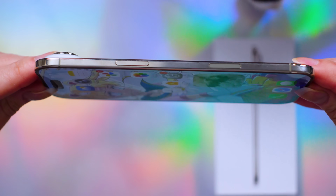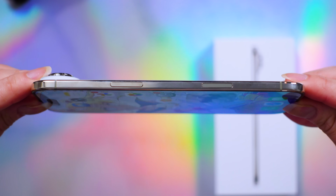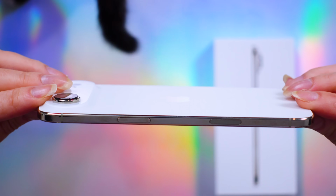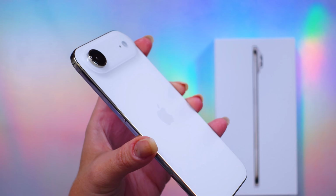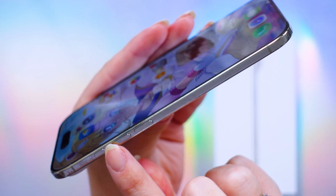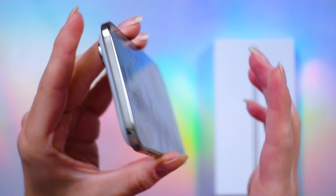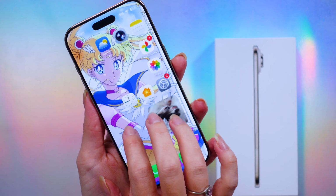Now, at just 5.6 millimeters or 0.22 inches thin and weighing in at just 165 grams or 5.82 ounces, it does feel almost feather light compared to some of my chunkier flagships. Apple did go with a titanium frame. You also have Ceramic Shield 2 on the front and a ceramic shield backing. It does feel really premium, but not fragile, which is good because I'm a known phone dropper. I drop my phones all the time.